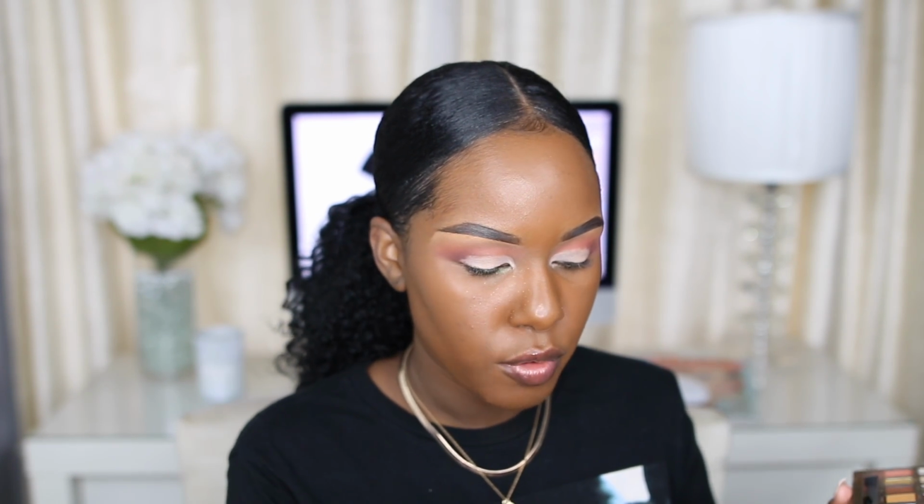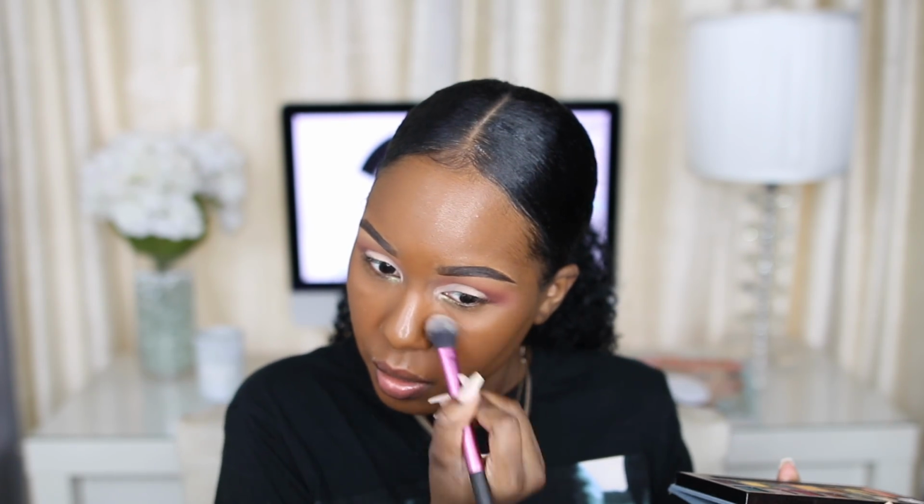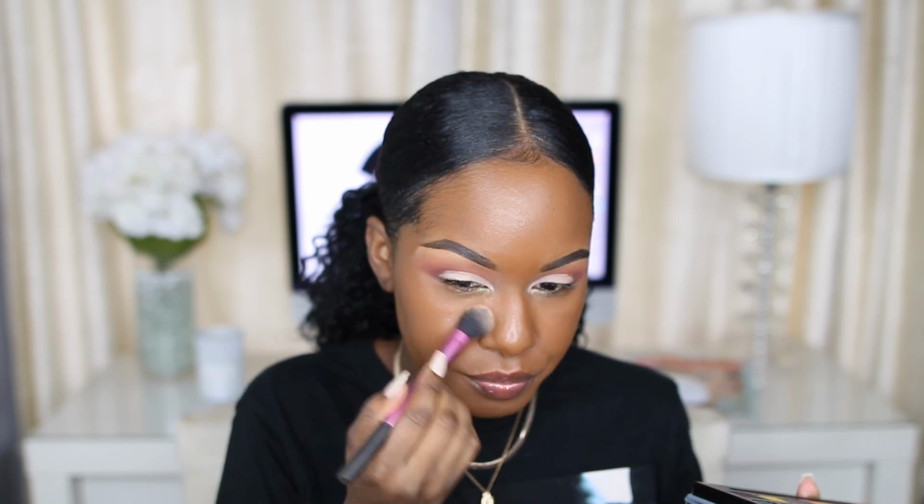So I was trying to try something different. I didn't like it. At least I tried. I am still going to use some color, but I'm going to use my color on the lower lash line. If I am going to use color, that's the way I usually like to do it. I like to pop some on the bottom. Electric did have quite a bit of fallout. Good thing I didn't do any concealer yet because it did have a good amount of fallout.